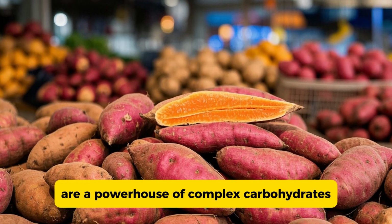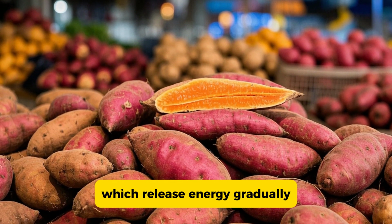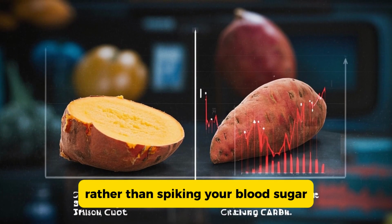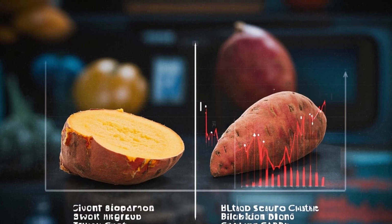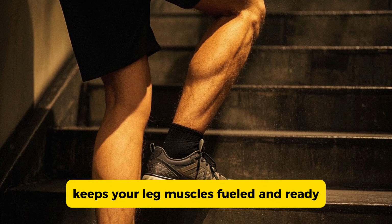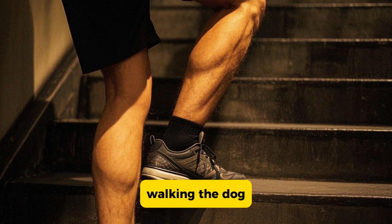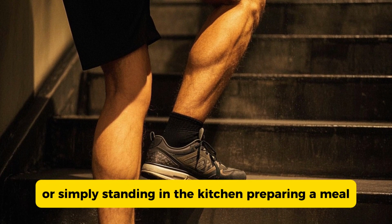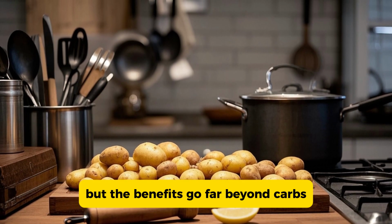Sweet potatoes are a powerhouse of complex carbohydrates, which release energy gradually, rather than spiking your blood sugar and then crashing it like refined carbs do. This slow release keeps your leg muscles fueled and ready, whether you're climbing stairs, walking the dog, or simply standing in the kitchen preparing a meal. But the benefits go far beyond carbs.